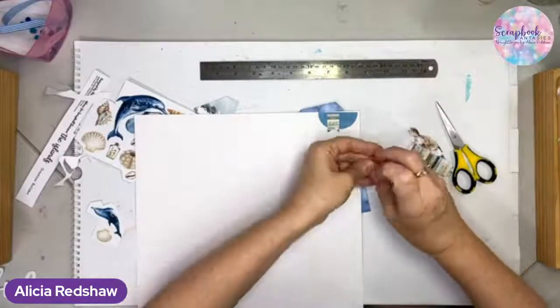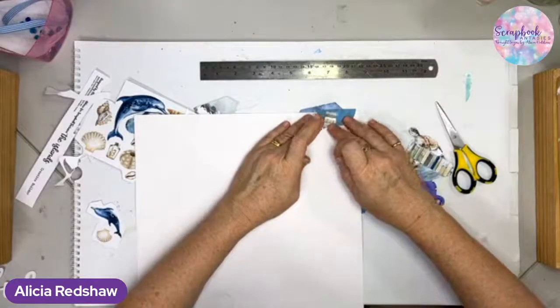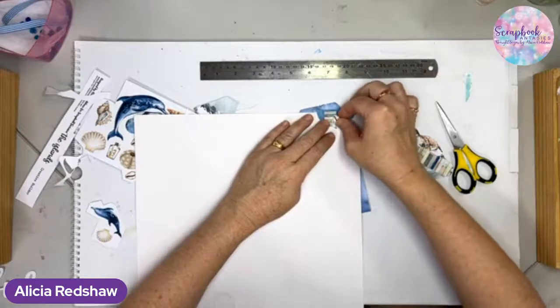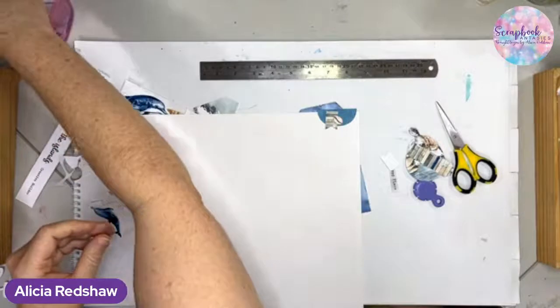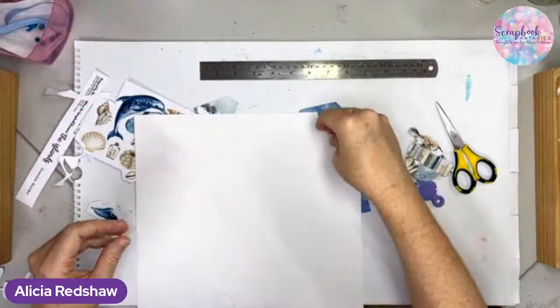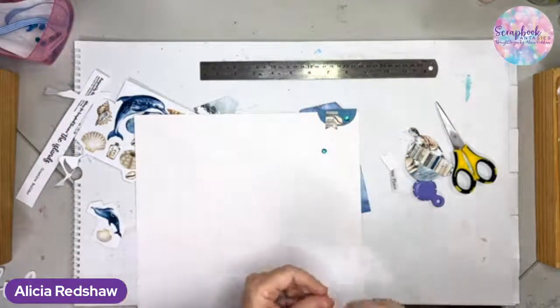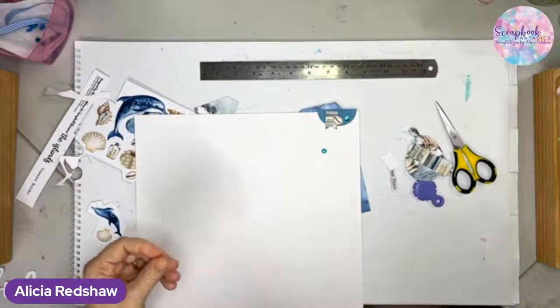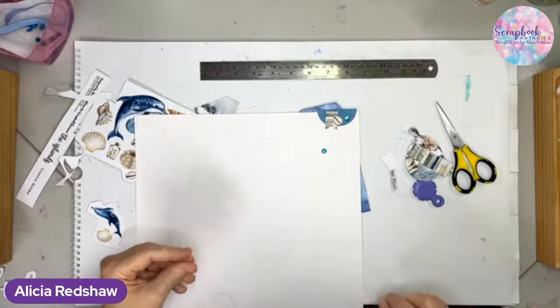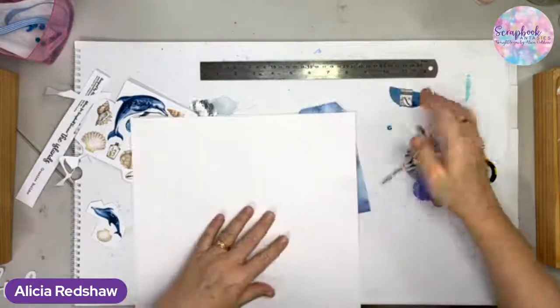Like an Easter egg, this is a carry shell, isn't it? Do you know what I mean? Like that. How I got glue on my hands already, I don't know. So don't chuck that bit out.